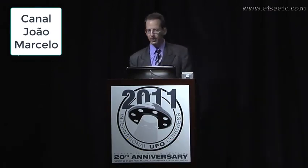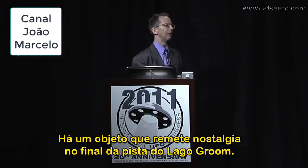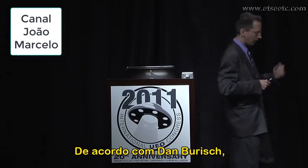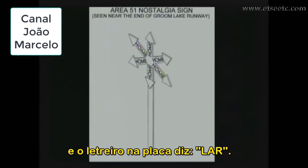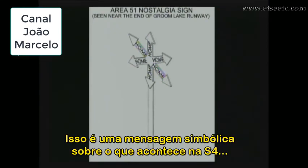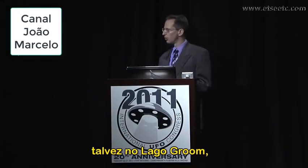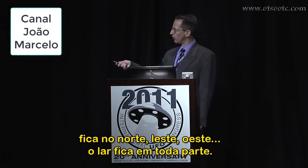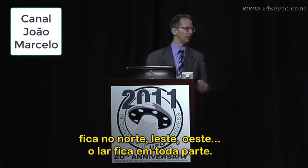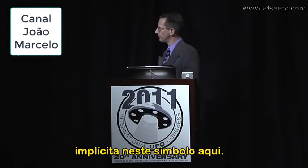There is a very interesting piece of nostalgia at the end of the Groom Lake runway, according to Dan Burisch. There is a sign there that has multiple arrows pointing in every direction, and the sign says "home." And this is a symbolic message that what takes place at S-4, perhaps Groom Lake, home is underground, it's in outer space, it's north, it's east, it's west, home is everywhere. There's a symbolic encrypted message being employed in this symbol here.